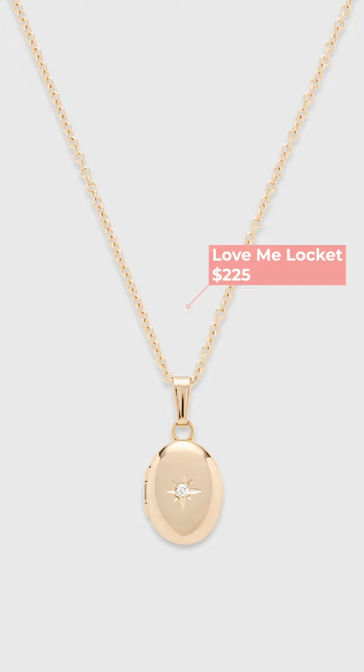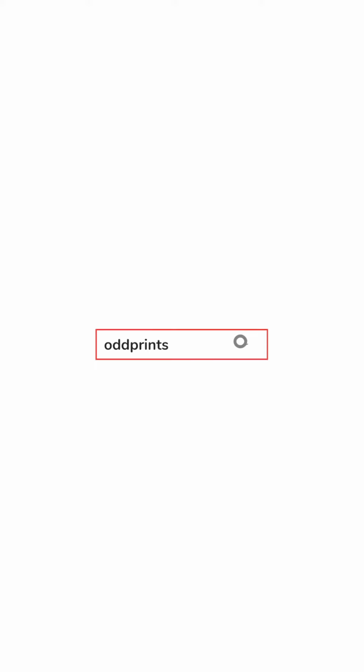It is so cute and dainty, and you can put a tiny little photo in the inside of the locket. Go to oddprints.com to get the 5x7 photo to add to your Love Me Locket. You can also add a date or initials engraved to the back of your Love Me Locket.